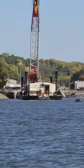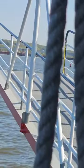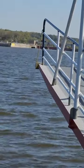And just above there, you can see all the great big buildings to the left, and you'll see lock kitties and barges in there. This is where they bring everything to rebuild everything and send it back out.